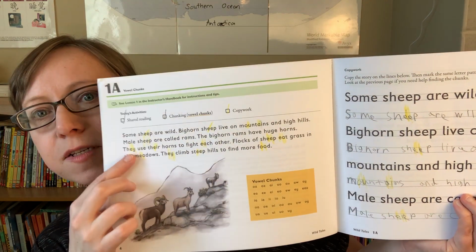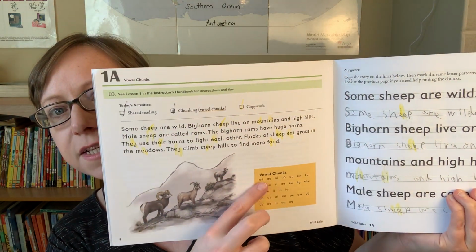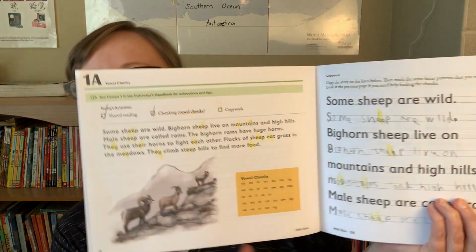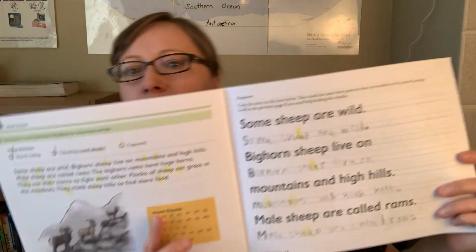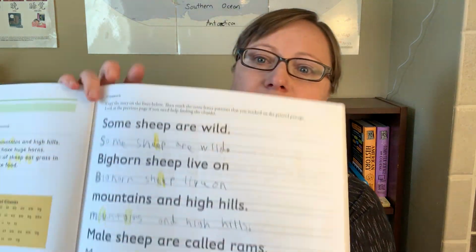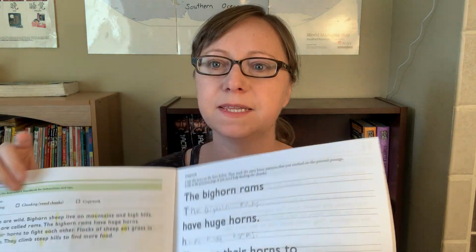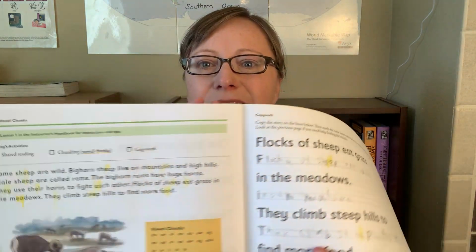They have them start out very simply with shading in a certain color, certain chunks. So he's doing vowel chunks right now. And then they will write part of this passage here. Each day they will write a few lines of the passage and they have them shade in the chunks. And so day 1 would be like that. Day 2 would be similar. You would do shading again. You would do writing probably the second part of the passage. Day 3, shading again, writing the first part of the passage.